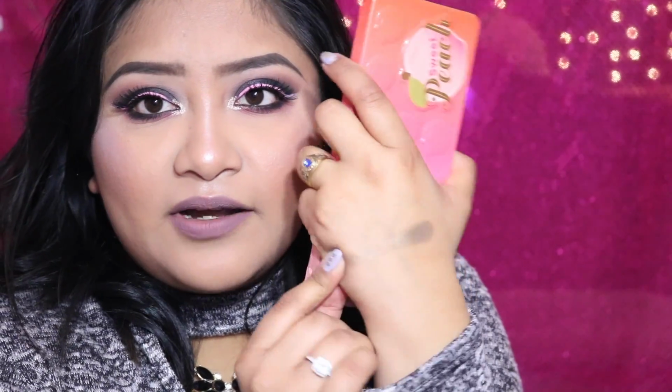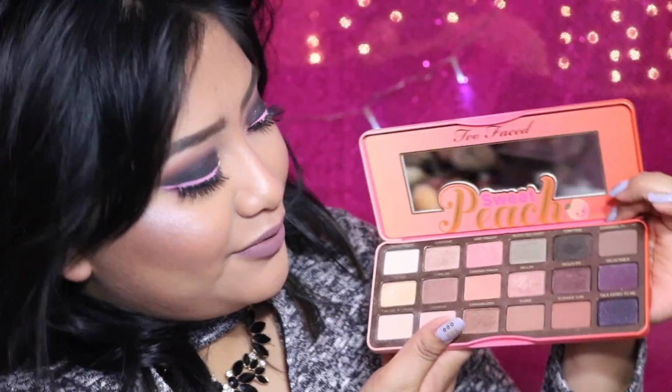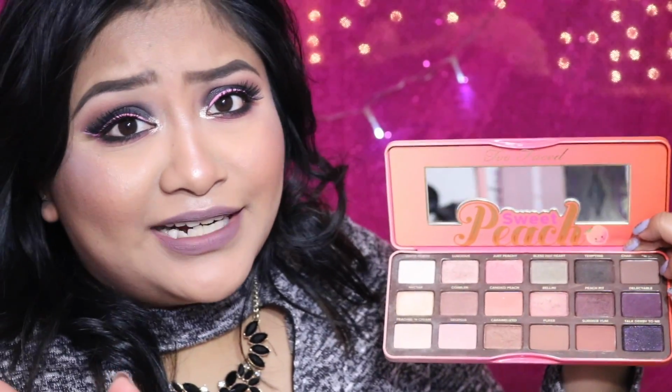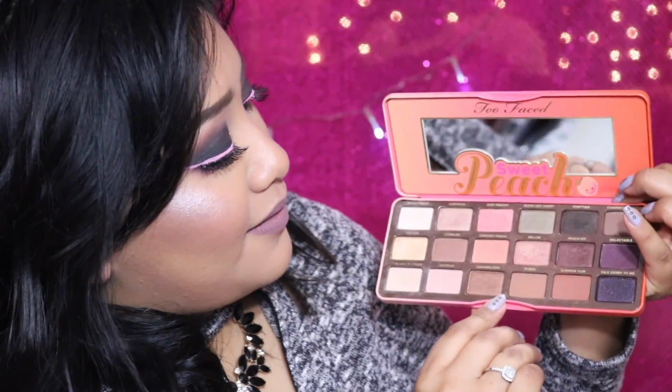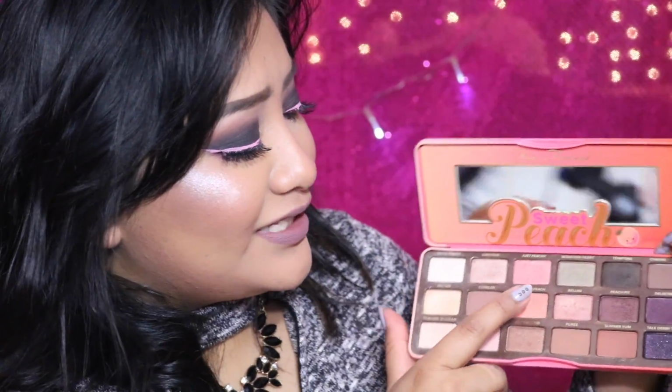Let me just swatch that. See, so it's really pretty. It's a very nice olive green. Oh, it's so highlighty too. I love it. But it's just not a color that I really put on my eyes. So that one, I think maybe that's the first swatch of it I did, besides the actual review that I did for this like a year ago. But the rest I used, but the ones that I especially used is Candied Peach.